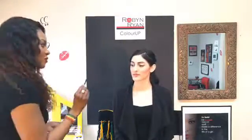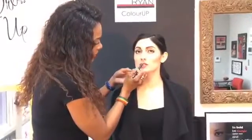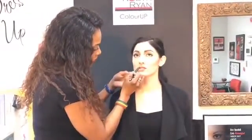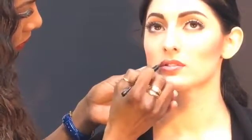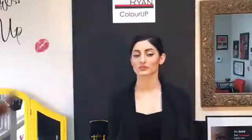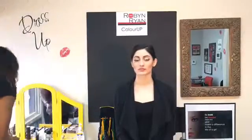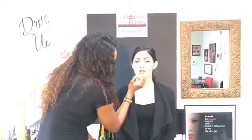Alrighty, so next we're going to use our waterproof lip liner. And we are using Bordeaux. I believe this is a color you're familiar with from your red kit that you have. Best application for lip liner is starting at the center, creating your V, and following the natural line of your lips. Lip liner helps to keep your lipstick in place and helps to define it a little bit better. Once you get your lip liner on, you want to go ahead and blend it just a tad bit so you don't have the very harsh line.